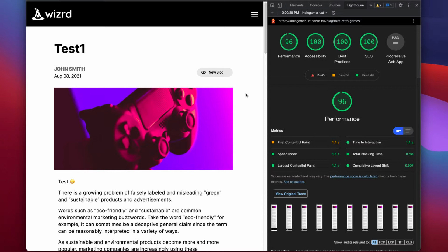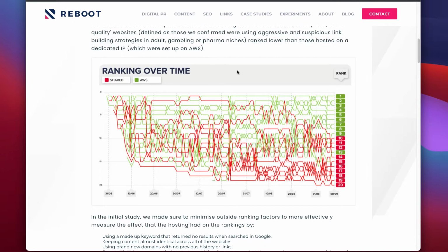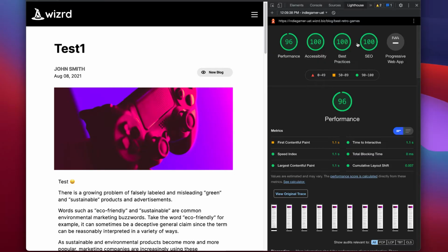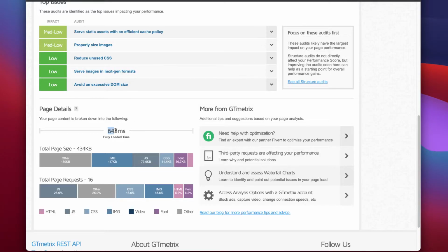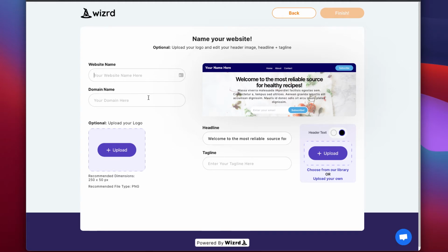In this video, I'm going to explain how the Wizard platform ranks higher and gets more SEO traffic versus a comparable WordPress website, while also saving you a ton of time and money in the process, with evidence directly from Google Search Central and some interesting case studies online. Not to mention how you can get Google Lighthouse scores like this and sub 1 second load times, and you can get the exact same thing in just seconds by setting up a website on the Wizard platform.